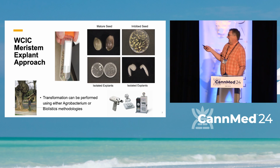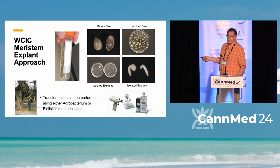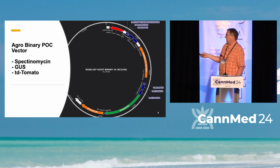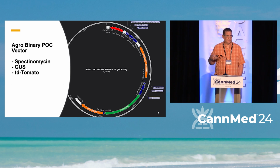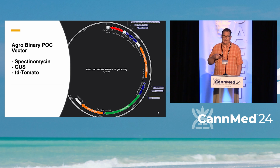So we start out, this is an Agrobacterium plasmid. We start out with a plasmid that's located inside the bacteria, and this is what the bacteria is going to deliver to the plants. And this is where you put whatever gene you want the plants to express. And I'm just showing you the proof of concept vector we used, and I mentioned it had a red fluorescent protein in it. That would be this tdTomato gene, it's called. It also has a GUS gene in it, which is a gene that, if you give it a substrate, will show a color of blue if the gene is present in the plant. So these are just visual markers that allow us to track: did the plant get transformed or edited?